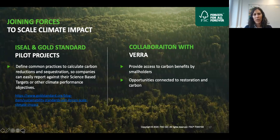And then the other initiative is a collaboration with Verra. Verra is, well, they drive large-scale investments to activities that reduce emissions, improve livelihoods, and protect the environment. And this collaboration is about providing access to the carbon benefits by smallholders, which is a group that usually doesn't get this type of access. Another thing within this project is to look for opportunities that connect forest restoration and carbon. Next slide, please.